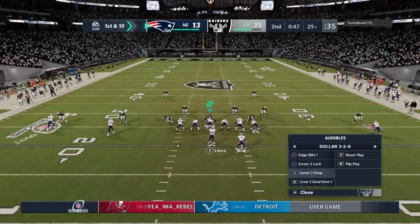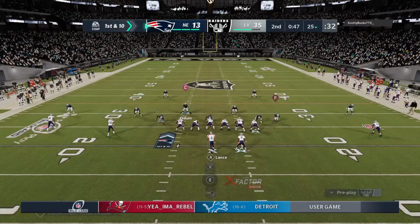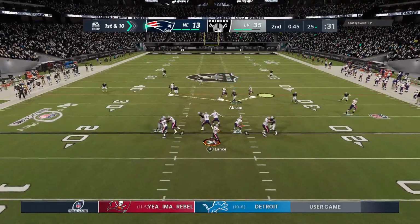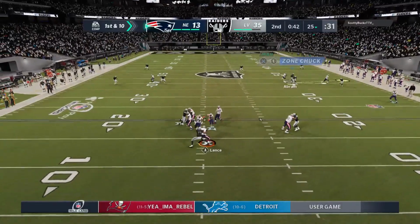The Pats at the line, ready to go. Well, look at the clock here. You're inside of a minute. First half hasn't gone that well for you. How are you going to play this drive? Well, I've been told by my coaches previously.